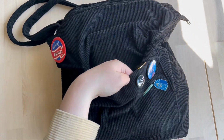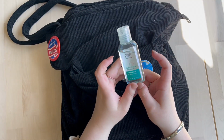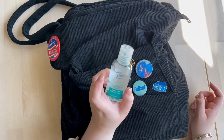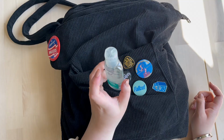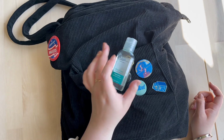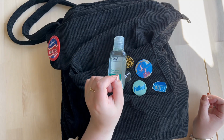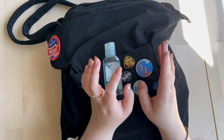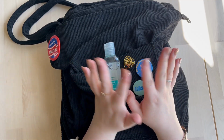And then also in the front pocket I have hand sanitizer. I've been using hand sanitizer way before COVID. The UK shop Body Shop, which is also closing down ironically, used to do small hand sanitizers. I think I used to get the coconut and raspberry one, and I used to buy them when I was in high school because I have a thing where if my hands feel dirty or sweaty, I need to clean them.